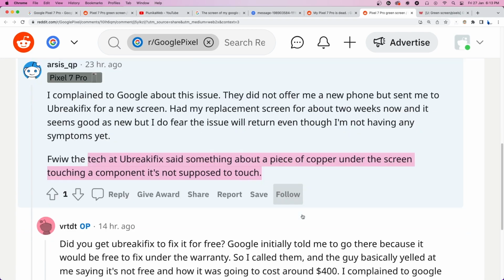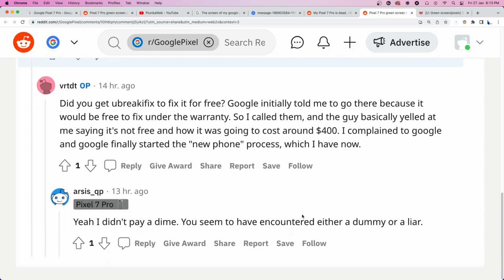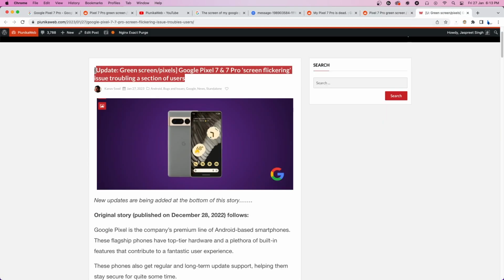Google is yet to officially acknowledge the issue. We hope they provide some clarity to the users in the future. We'll update an article about this matter as we get more and more new information.